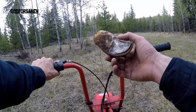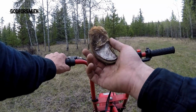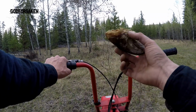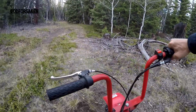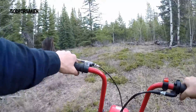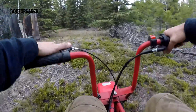Well, there must be some kind of predator around here, because that's a hoof, or half of a cow hoof. Either that or they ripped it off. I mean, there is a chance of that happening, but all these dead trees. It's an outhouse. So I guess this must have been logged some time ago. Not years and years ago, but some time ago.